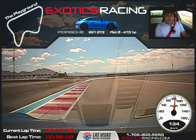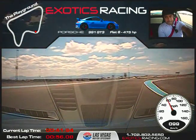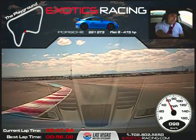Left hand downshift. That's a good speed. Turn in. Release your brakes. Wait for it. Squeeze the throttle. Bring it back to the right. Gentle on the brakes. Wait for it. Cut across. Maintain your speed. At the top. Accelerating. Full throttle.